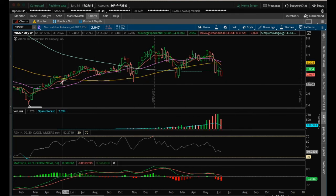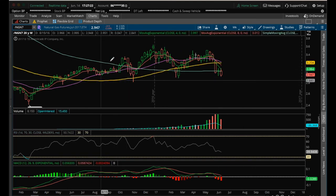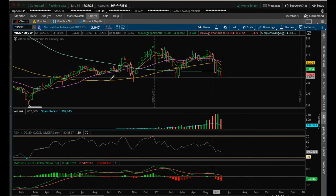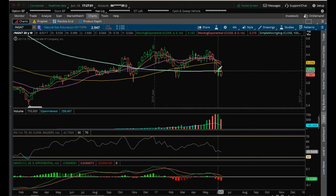Or again, the psychology could be a head and shoulders type pattern. It's not an exact head and shoulders, but we have the left shoulder, we have the head, unable to set a higher high. And if we break this neckline here, then we're going to look for further downside longer term.